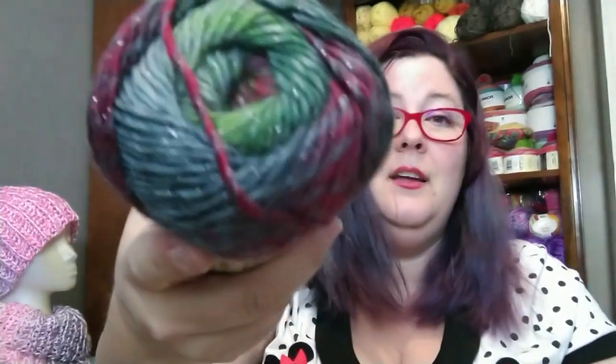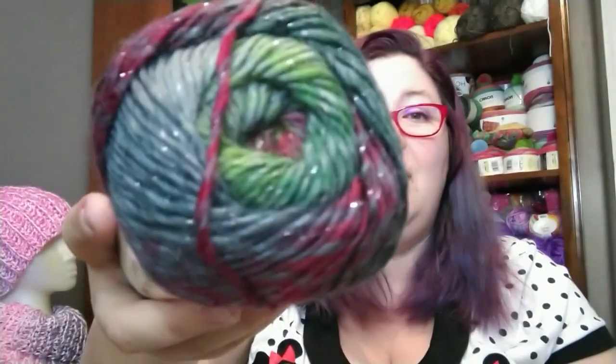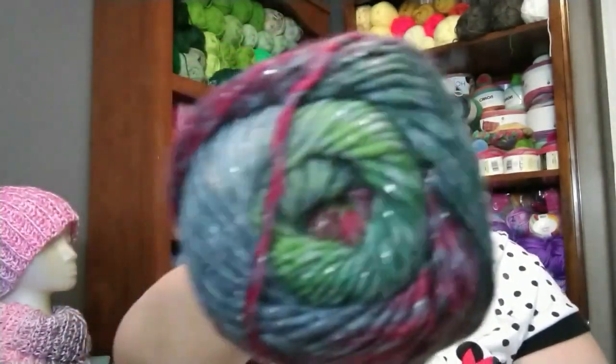Okay, when I see sparkle in these bags, I freak out because, sorry. Ugh. You don't get sparkle in these bags very often. Look at how pretty. How is her hair on it already? I just pulled it out of the bag. All right, pretty, pretty. Okay, this is in the color Zenith. This is Classic Shades Metallic. It is Universal Yarns.